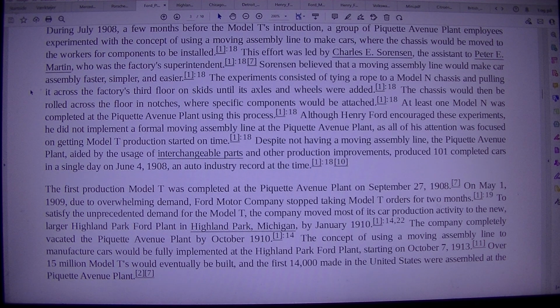The experiments consisted of tying a rope to a Model N chassis and pulling it across the factory's third floor on skids until its axles and wheels were added. The chassis would then be rolled across the floor in notches, where specific components would be attached. At least one Model N was completed at the Piquette Avenue plant using this process. Although Henry Ford encouraged these experiments, he did not implement a formal moving assembly line at the Piquette Avenue plant, as all of his attention was focused on getting Model T production started on time.